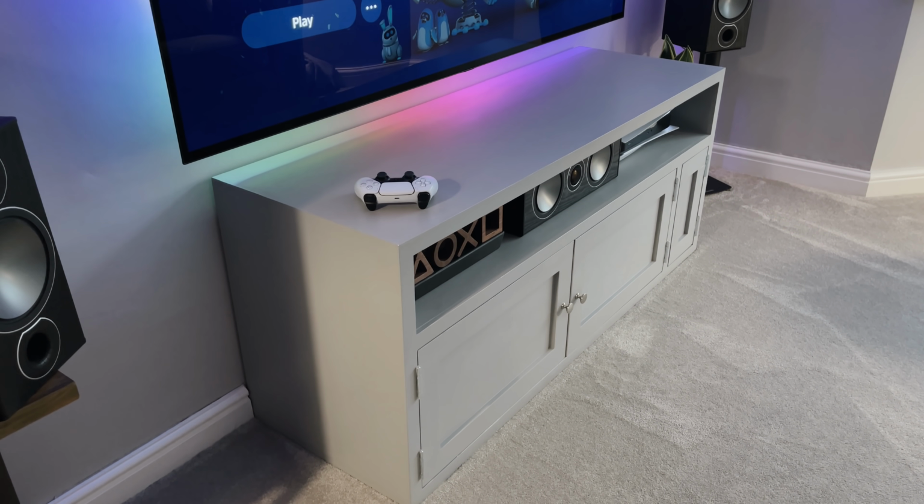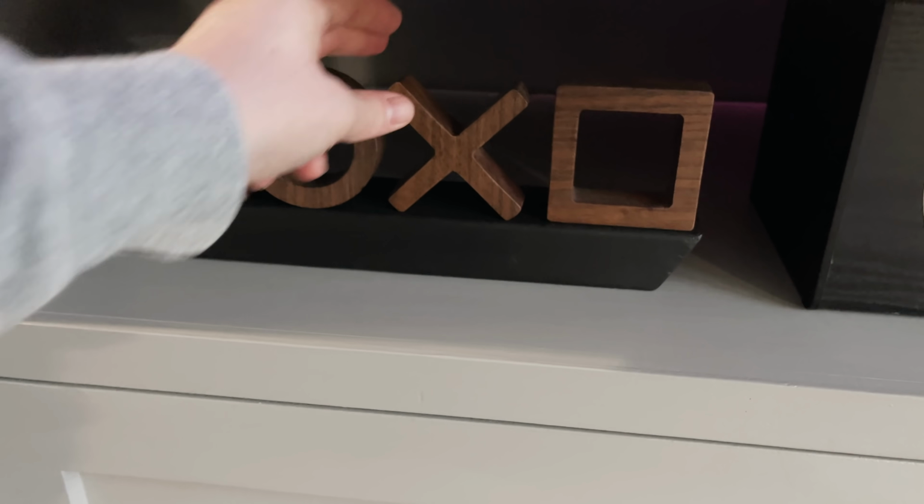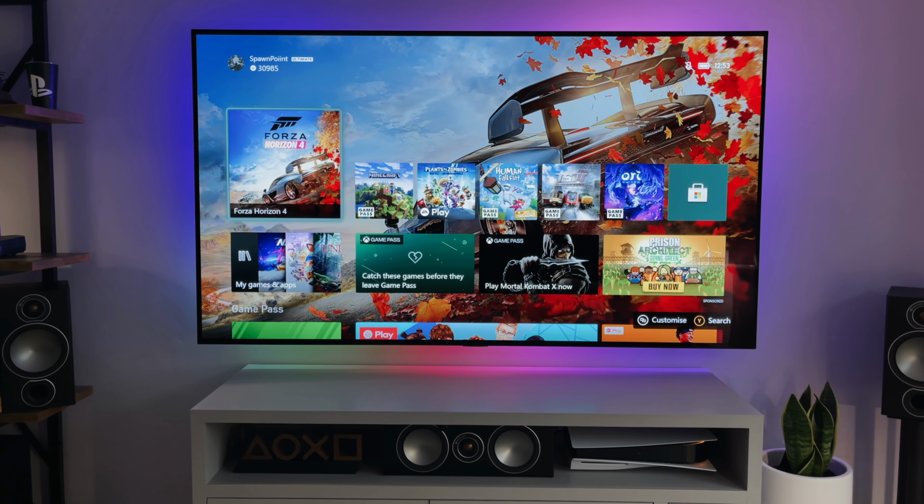Overall, I'm really happy with the changes that I've made to this room. It's exactly what I wanted. It's kind of a perfect place to chill out, watch movies and game.